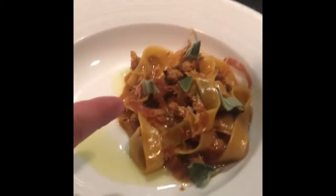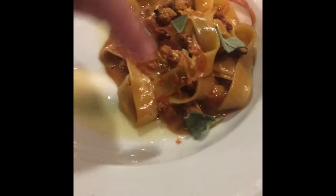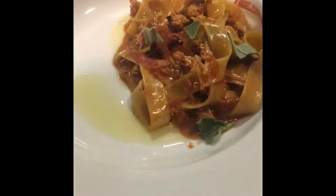Pappardelle. The pasta. Apparently, it's got sage. It's beautiful. It's funny, you see, look at them like working. And you think like, how do they do that? How do they make it look like so presentable? I know. She's kind of like the last one to like stage it and stuff.